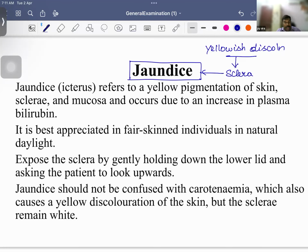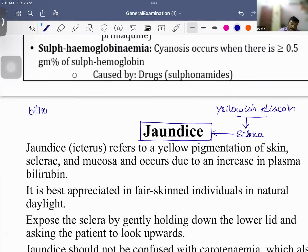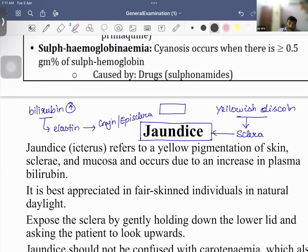What can be asked here? In jaundice patients the bilirubin will be high. This bilirubin has high affinity for elastin tissue. The elastin tissue is more in the conjunctiva and episclera. So when we look through the sclera of the patient, the white conjunctiva inside appears yellow.